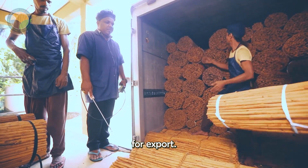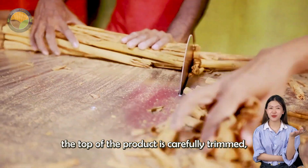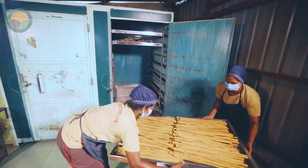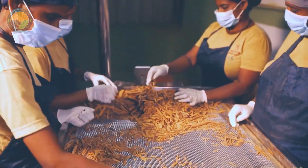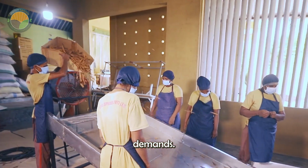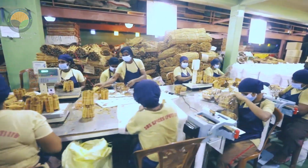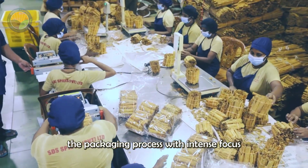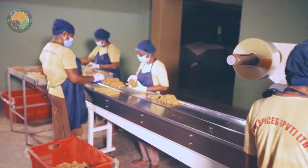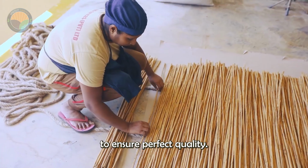Next is the packaging process for export. First, the top of the product is carefully trimmed, followed by a final drying process to ensure the best quality. Each remaining piece is sorted and packed separately according to market demands. Workers continue the packaging process with intense focus and meticulous attention to detail. They thoroughly inspect each product before sealing it to ensure perfect quality.